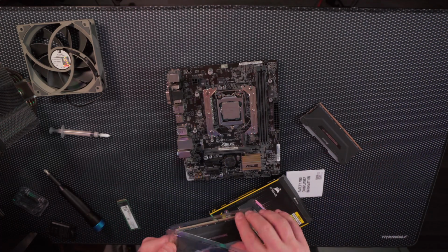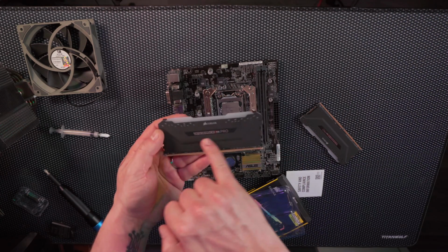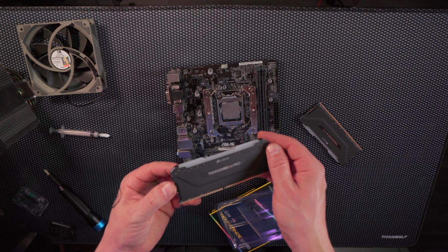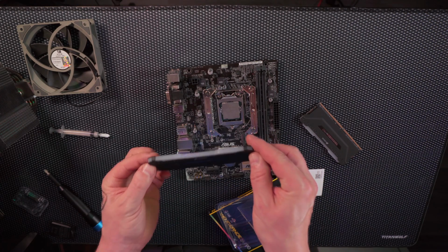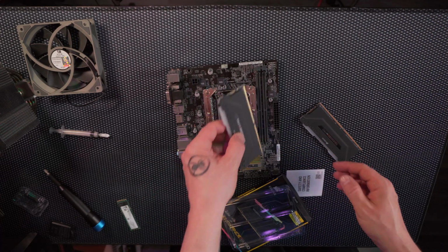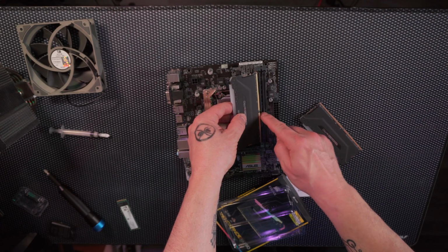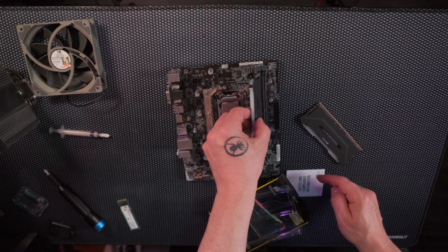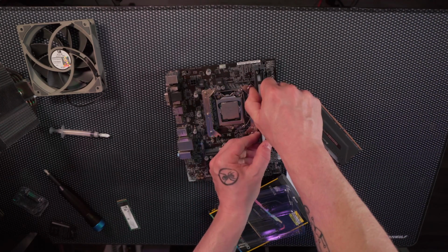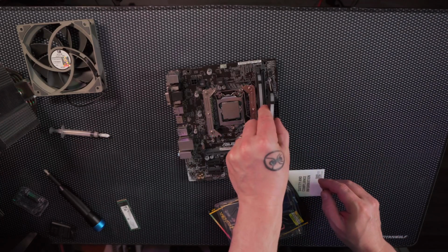And this is just DDR4. I like this because it's a matte black finish and it's very non-intrusive. The only shiny bits are literally the logo and the RGB on top. So to make this work, line this up, make sure that the notch is in the correct place, pop it in, and then push down. You can push down quite hard on that and it should just click and it's in.